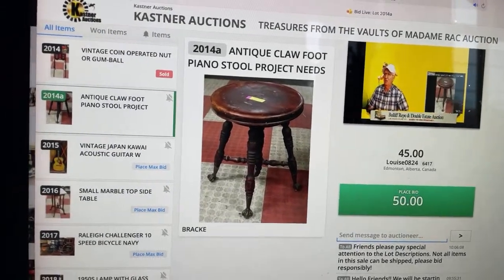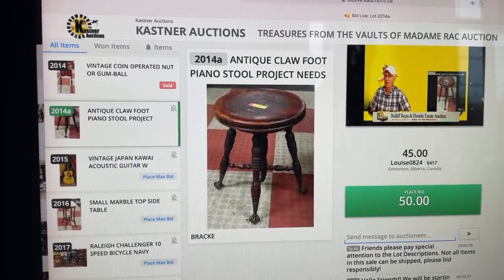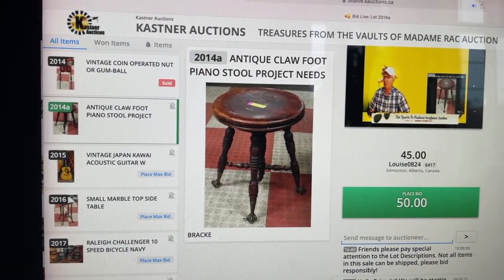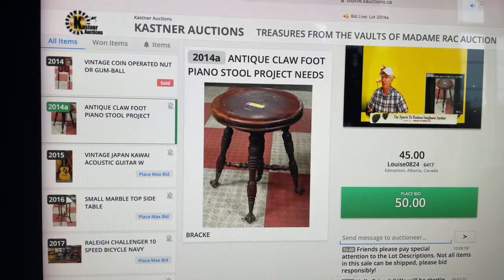$80. Lot number 2014, on the old piano stool, antique clawfoot, 45.50. Thanks, April, for the super chat. This stool needs the little screw that holds it onto the base, but it does have all the claw feet and everything, so still a cool piece. Good morning, my friend Bill, and good morning, Diecast Dave. Patricia George, I saw you were on there.